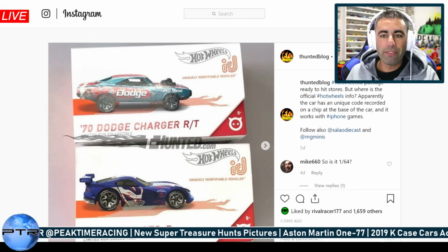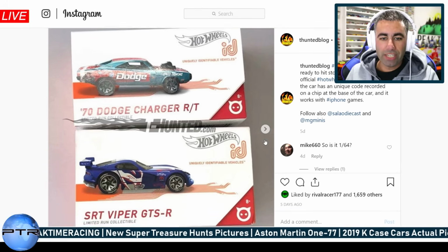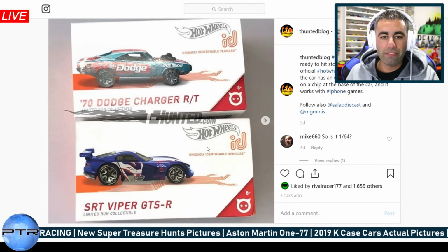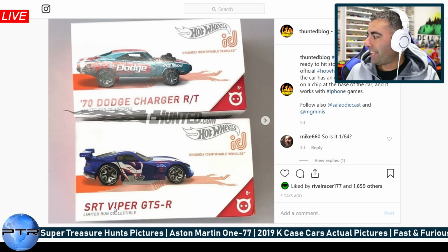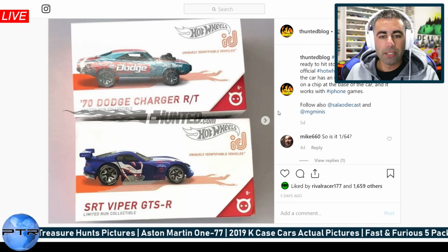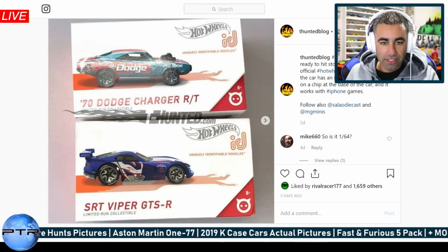There are a lot of new leaks coming out of them, and this is actually the first time that I've seen the packaging on the back of it. So if you see these ones, we got the '70 Dodge Charger and we got the SRT Viper GTS-R. This Viper, I love the paintwork on this Viper, and all the wheels and tires on these look really, really cool.